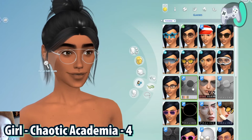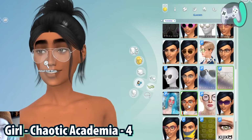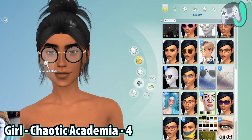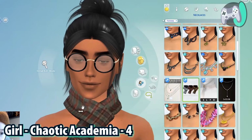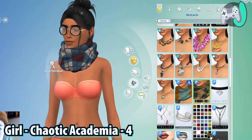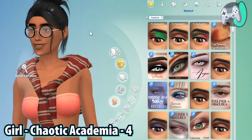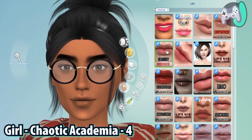I didn't want to go for something too fashionable or too fancy. These glasses are really just to help her see. I opted for these ones. They're not too fancy, but they're fancy enough that they kind of look like she picked them up from an antique store. I really wanted to give her a scarf or just something wrapped around her neck so that she had layers. I know cardigans are a big thing in Chaotic Academia. I ended up going with this stripy one. And then for makeup, I just gave her a little bit of lip gloss so that she has chapstick.